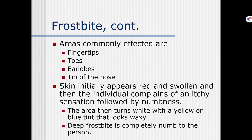The most common areas that are affected are the fingertips, toes, earlobes, and the tip of the nose. The skin initially appears red and swollen, and then the individual will typically complain of an itchy sensation followed by numbness. The area then will turn white with a yellow or blue tint that looks waxy. Deep frostbite is completely numb to the person.